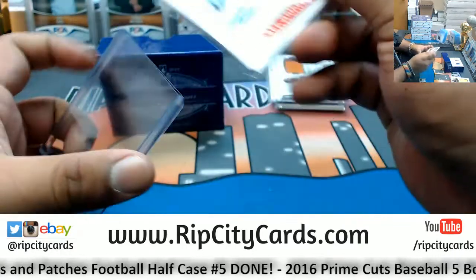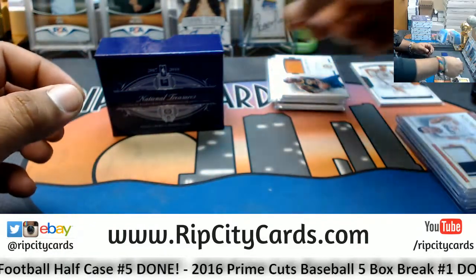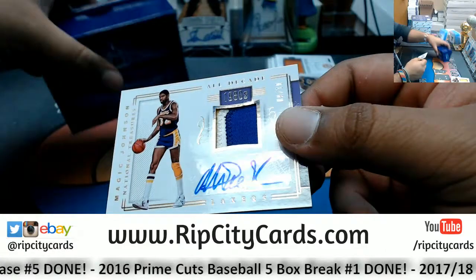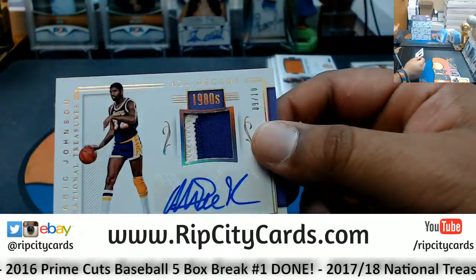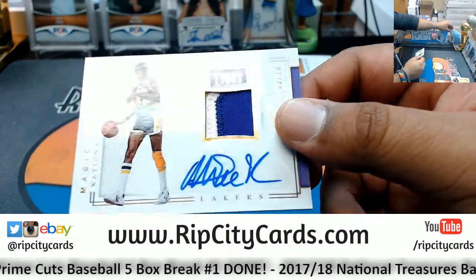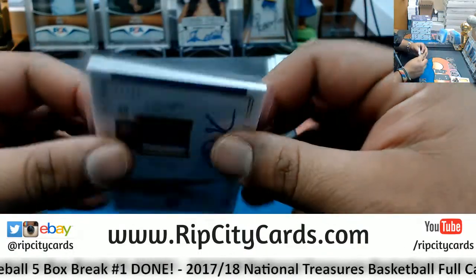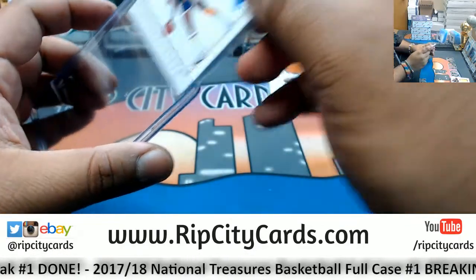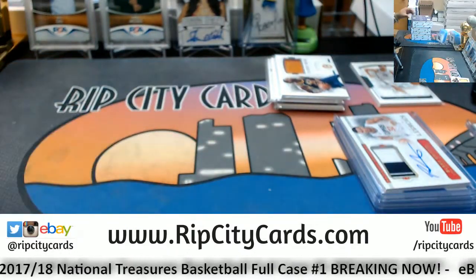Wow, that is disgusting. Lakers, I hope you're sitting down. If not, I'm about to put you sitting down. Magic Johnson, low-key three-color patch on that, sneaky three colors. Numbered 9/10, Magic Johnson, that is so nice. That is nice. That's only one box.